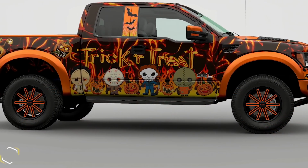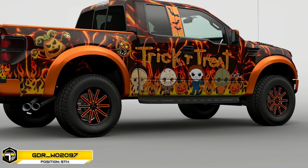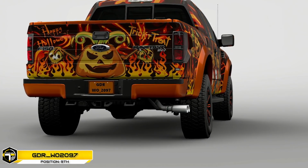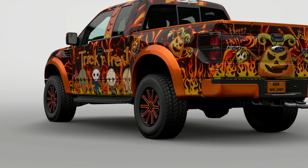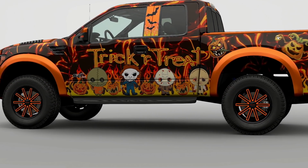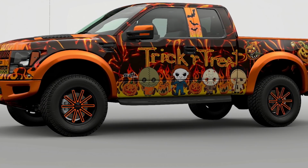Let's jump to P9 then, which is GDRWO 2097 with this Ford F-150 Raptor. Now, Raptor in itself is quite Halloween-esque, which is why instantly I was very intrigued by this livery. One of the first I saw. We've got these dolls on the left-hand side. One of them's Chucky, I think, and then the others, I wasn't too sure what they are. Is that Jason with the mask? I'm not too sure. It looked awesome.